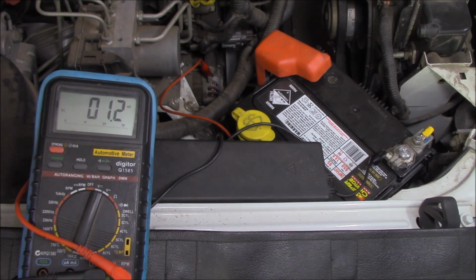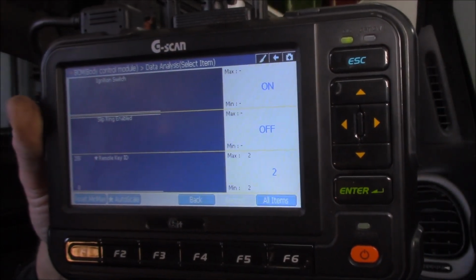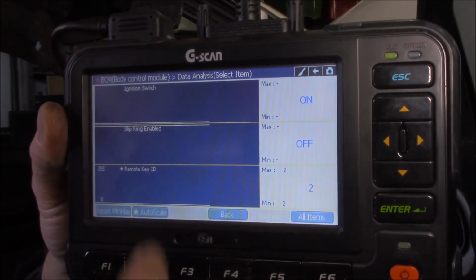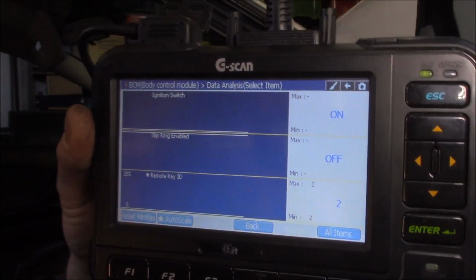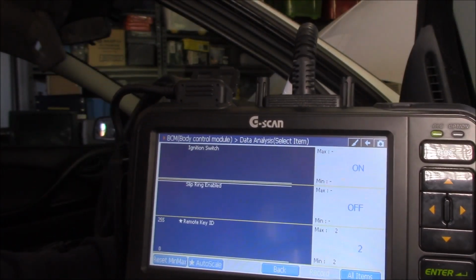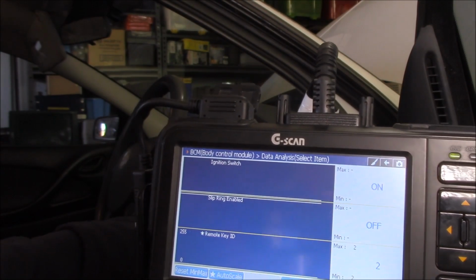signal there too. As you can see, at the moment I have ignition switch and the slip ring, and also the key ID in my data PIDs there. So what happens if I try and start it? Well, it starts.